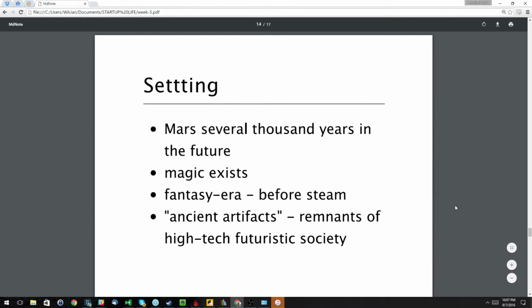So it'll be Mars, several thousand years in the future, and it'll be basically a fantasy era. So think of Game of Thrones. Just your typical fantasy era, except it's going to be in the future. Magic will exist, and the ancient civilization of that world will be basically like our civilization, but a few hundred years in the future where we're super high tech. So ancient artifacts, things like that. People assume that it's ancient magic from an ancient society, when in fact it's just technology. There's no magic, and I thought that would create a few interesting things in the world.